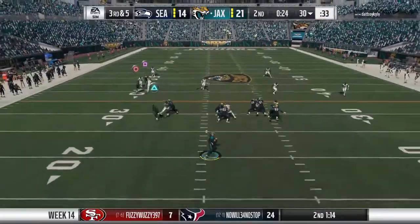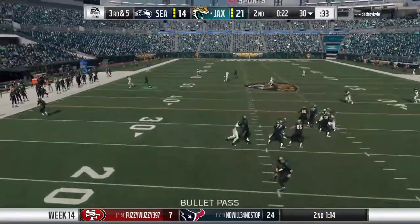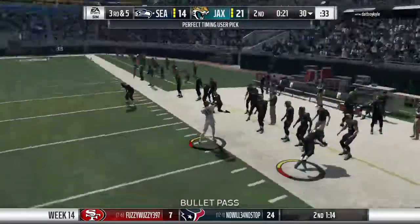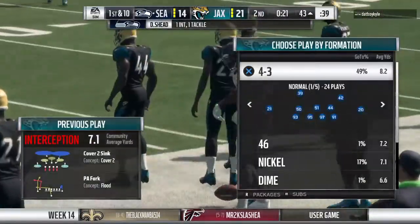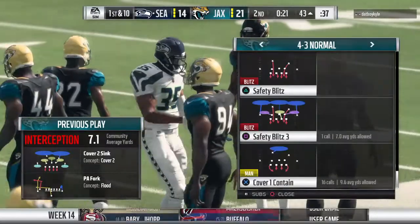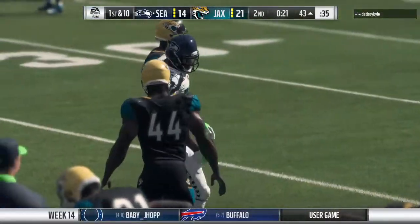They fake the handoff. Now Bortles. Frustrating for a defense. Trying to get it to Robinson, and it's intercepted. Picked off by Deshaun Shedd. That's sort of a 2nd quarter to forget for him. Now 2 picks in this frame.